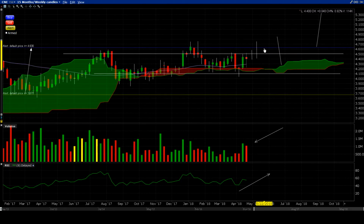You sleep at night, have a monthly candle close. Look, it could always come back, but you're increasing your chances. You're increasing the probabilities of not getting whipsawed out. And after that, you have the breakout, and usually stage 2 breakouts within 1 to 3 months.